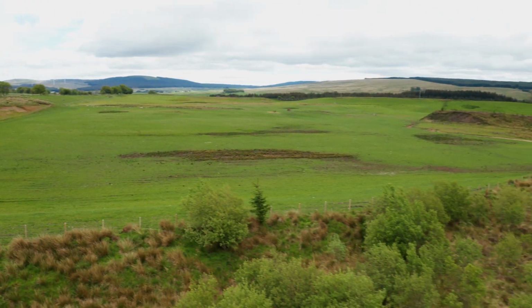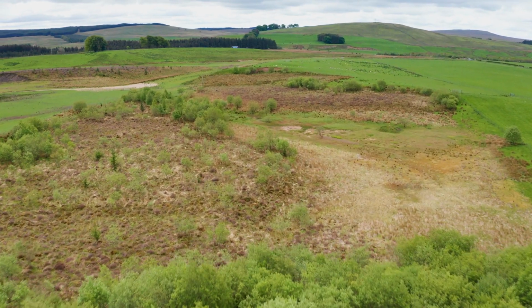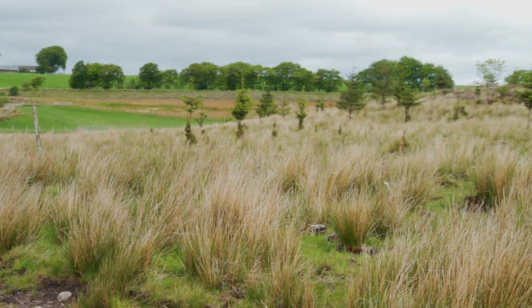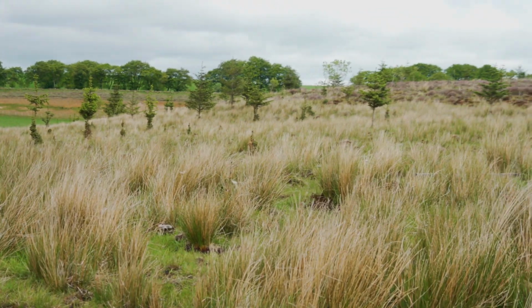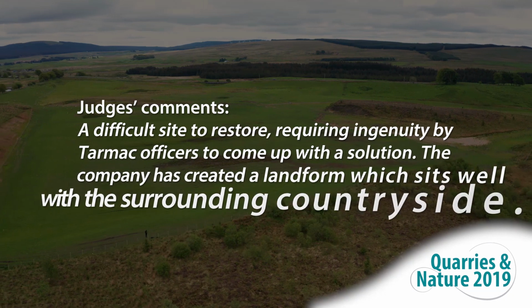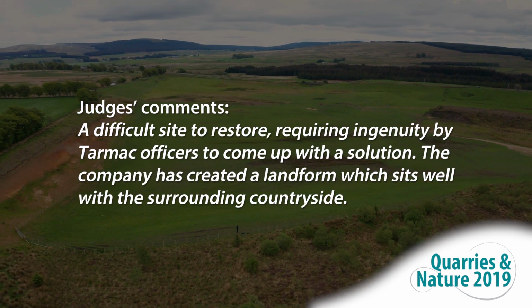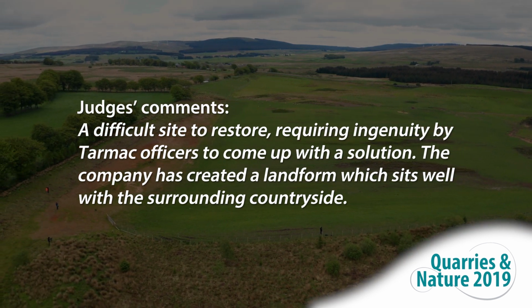I'm really happy with the outcome. There is really no comparison to the situation on site before restoration commenced to what you see now on site. For the wildlife, small pools designed to encourage invertebrates have enhanced biodiversity on the agricultural land. Tree planting will complete the restoration. The judges called this a difficult site to restore, requiring ingenuity by Tarmac officers to come up with a solution. They say the company has created a landform which sits well within the surrounding countryside.